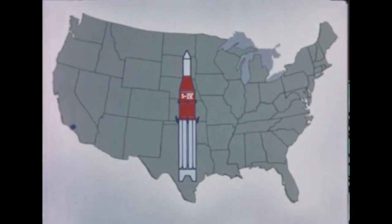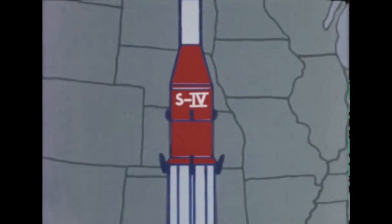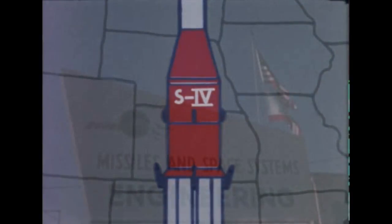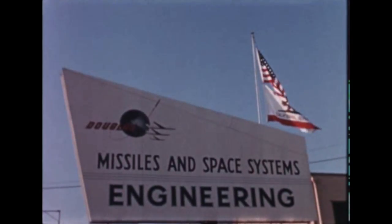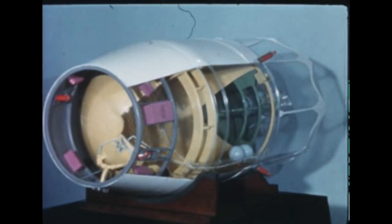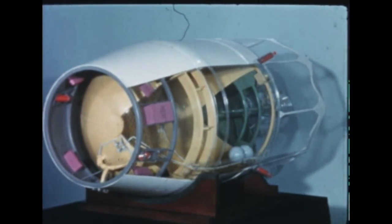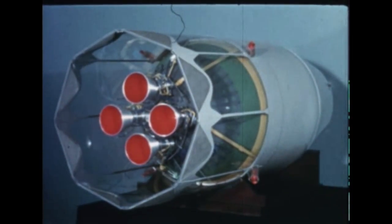Also featured in detail in this quarter's film report is developmental work on the Saturn's 2nd, or S-4 stage, being accomplished by the contractor Douglas Aircraft at its facilities in California. This 1/10 scale model depicts the actual S-4, approximately 41 feet long and 18 feet in diameter, as it will appear upon completion.